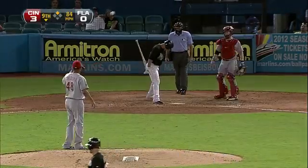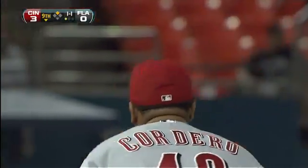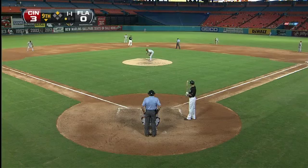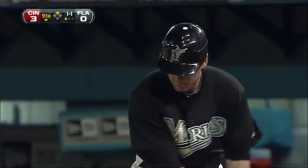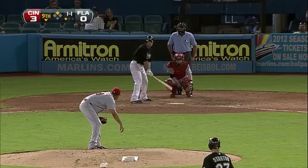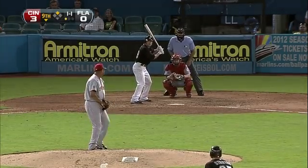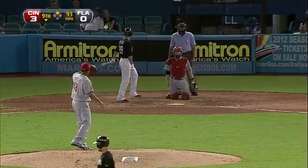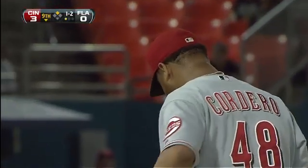There's the changeup. Ball and a strike. See what he gets. 1-1. Fastball came back, caught the plate. 1-2.